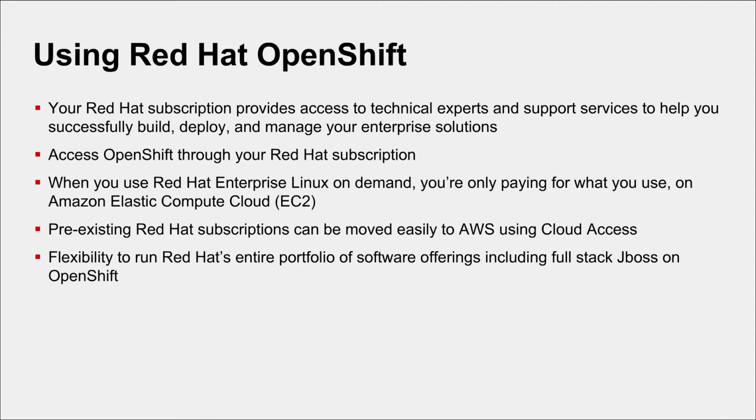So in collaboration with Red Hat, Amazon Web Services, and Amazon Web Services advanced consulting partner Rain Cloud, we've put together a proof of concepts program along with a quick start configuration that you can use to get up and running fairly quickly on AWS with OpenShift.